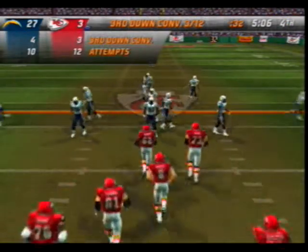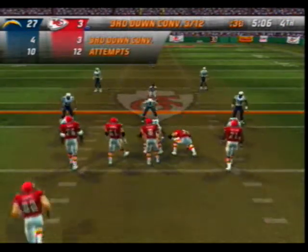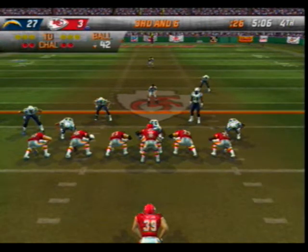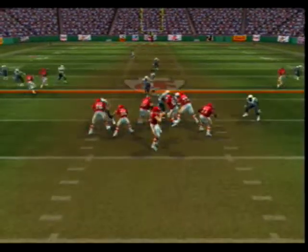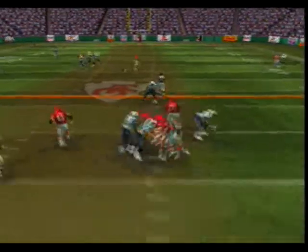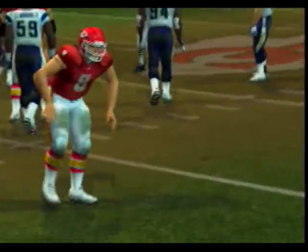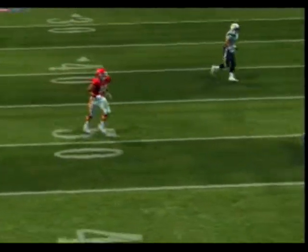And here's a look at each team's success on third down so far. I think this defense looks forward to these third down situations because they've been stopping them today. Pump fakes, throws it, almost intercepted. Number 49 with the coverage, the intended receiver on the play.